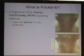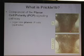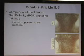And one prominent example is the back of a mouse. So this is the back of a mouse's neck. And in a normal case, you can see that all of the hairs are pointing in the same direction. And this is a result of the organization of the underlying cells due to planar cell polarity signaling. In a PCP mutant, the underlying cells are disorganized such that the hairs emerge in random directions.